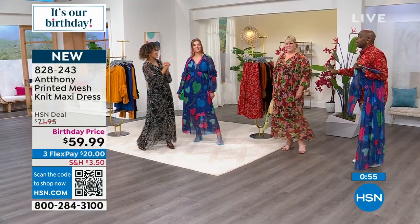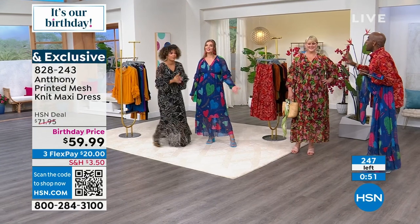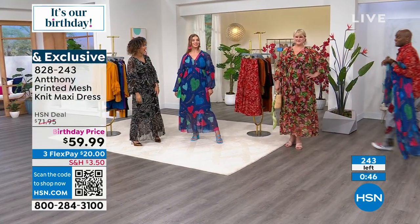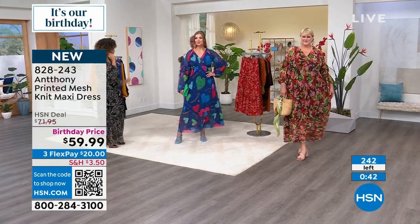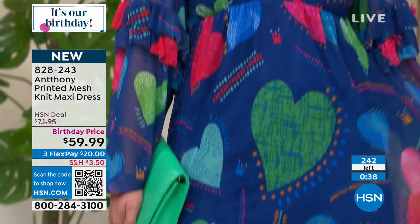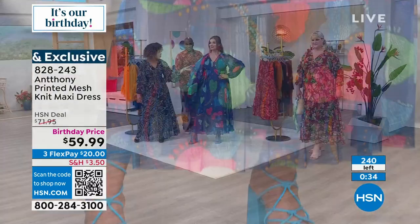Okay, another setting. On your anniversary cruise with your husband, there's only 240 left, and you got a ticket to sit at the captain's table. This color works too, though. The blue. I mean, I love this, right? I love the blue color as well. I love the green handbag paired with it to pull from those colors. The sleeve is everything on this, Antthony.